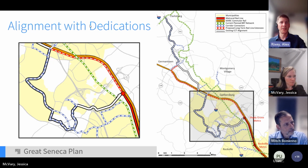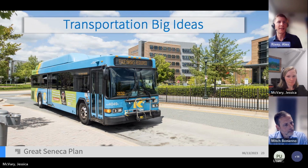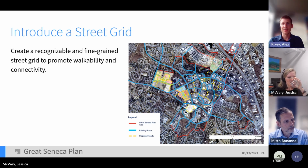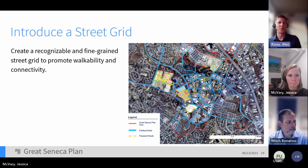Okay, so I think we can move into the big ideas then. So starting out, the first big idea we've kind of already alluded to is this idea of introducing a street grid. So you can see in this figure the existing roads, and in the dashed yellow lines the proposed roads. And actually, there's a figure a little bit later that I'll speak to that makes this even more clear.